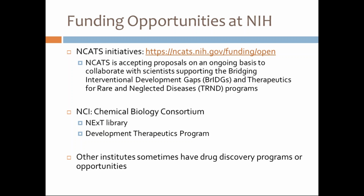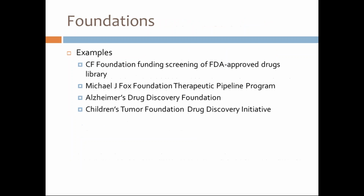And then other institutes, depending on which institute you normally go to, may have probe development or drug discovery type RFAs, particularly for this purpose. They tend to be specific RFAs because it's kind of an odd duck compared to usual hypothesis-driven research, so be on the lookout for those. And then foundations are actually a really nice resource for drug discovery funding.